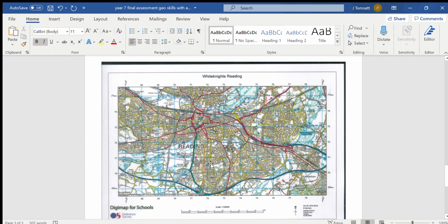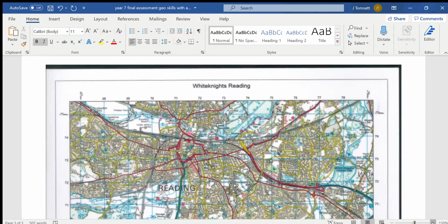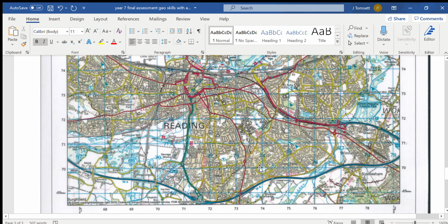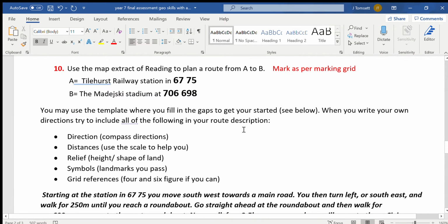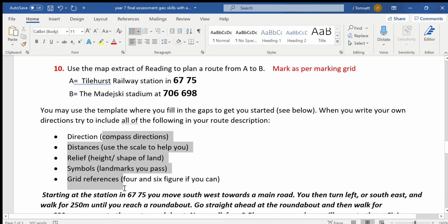I've just copied and pasted this so that I can see it and demonstrate how to do it. It says here, use the template below to get you started. When you write your own directions, try to include all of the following in your description. So you have to include all of those: direction, distances, relief if you can, symbols, and grid references.